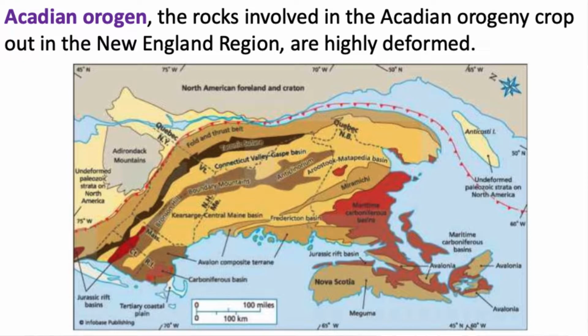So in fact, where we were looking previously in Watkins Glen, that's a little bit farther to the west. So this is the Catskill Mountains, in fact, that are just south of the Adirondacks here. And the Catskills at that time were accumulating sediment in what we call the Catskill Delta. So the Catskill Delta was active at that time.